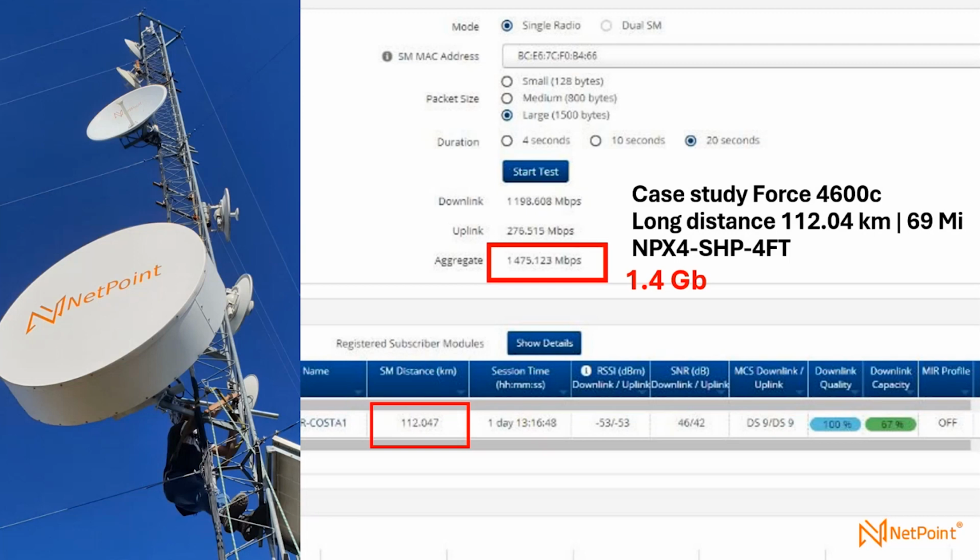Right now, it's available at Flytec Computers. This antenna is a 6 foot antenna, and the same company from Nayarit made this link of 112 kilometers, and achieved a very impressive throughput of 1.4 gig. That's awesome. But imagine making the alignment at this distance with a beam as narrow as 1.8 degrees in the bandwidth of the antenna. Wow, that's incredible. And achieving signal levels around 53 dBm. That's incredible. That's an animal.